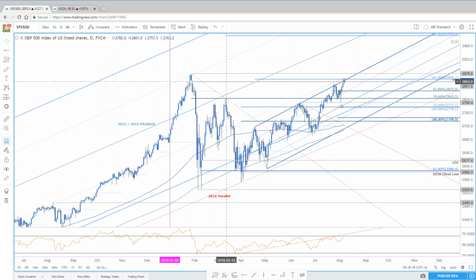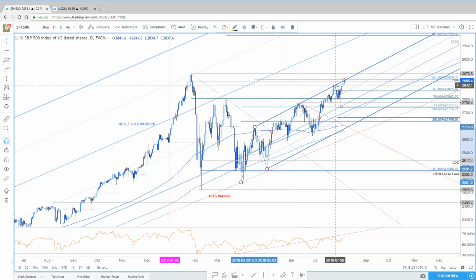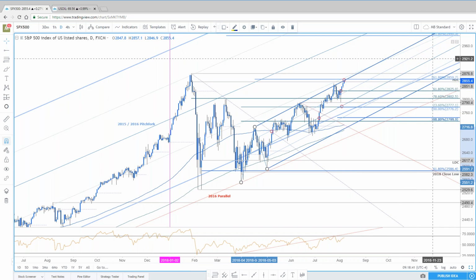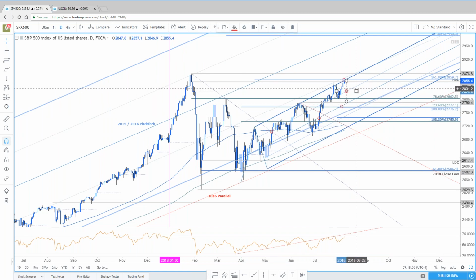Okay. Now the slope of the pitchfork we've been following, the modified pitchfork off the low, is pretty good at resistance. The 50 line was pretty good at support. Here's resistance and resistance again. You know what I mean? So I don't want to be the guy calling resistance in SPX, but if we're going to get a kickback, this is where you'd expect it. So let's clean this up a little bit. Monthly open support comes in here, right along the 50 line now.